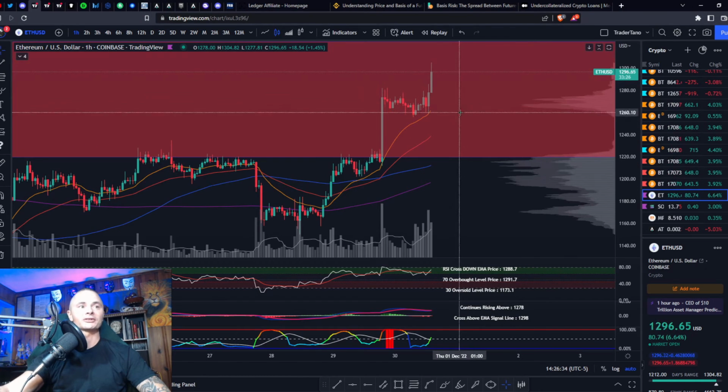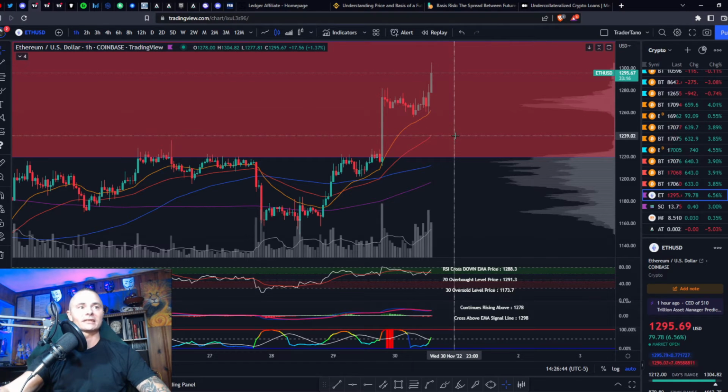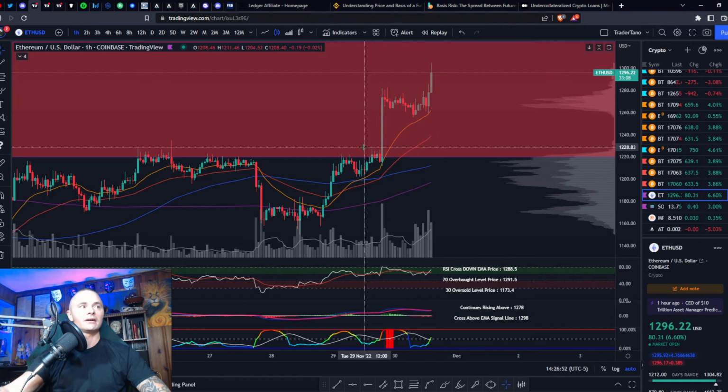And the bearish case for Ethereum is that you break the 21 in this last low at about 1257, 1258. And then I would expect a small bounce at the 50, also at the bottom of the red zone, the 100 probably coming back up, getting that retest, and then resumption down.